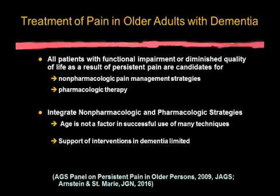So some key targets related to treatment: all patients that have functional impairment or diminished quality of life as a result of persistent pain should be candidates for both non-pharmacologic pain management and pharmacologic therapy, and the integration of these treatments is important. Age shouldn't be a factor. However, cognitive impairment is a factor. It has an effect on the types of treatments that we're going to be able to use effectively. I'll talk a little bit more about that.